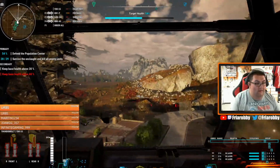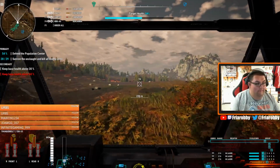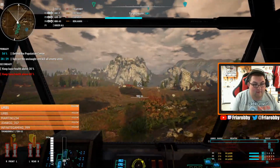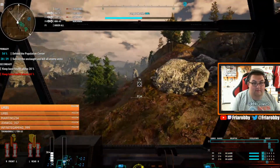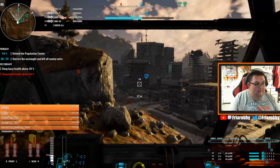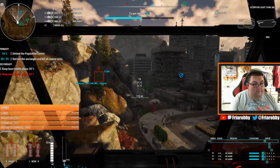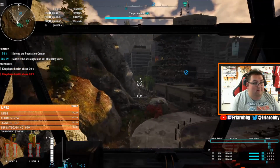There's a tank left. It's a harasser laser platform. We're gonna find it though. Where is he at? Let me at him. Come on, where is he at? There he is. We've got your target, Commander. I mean, it's actually a Scorpion light tank.